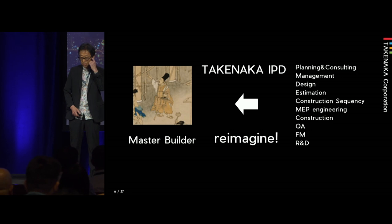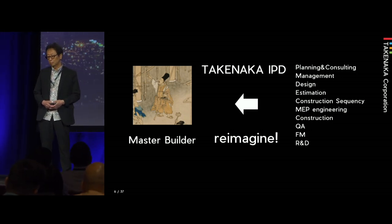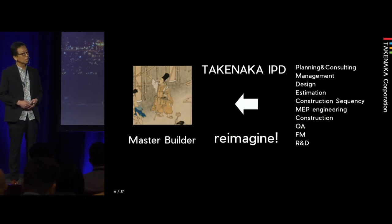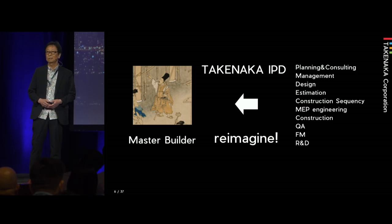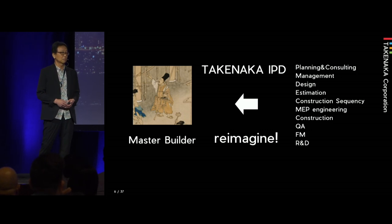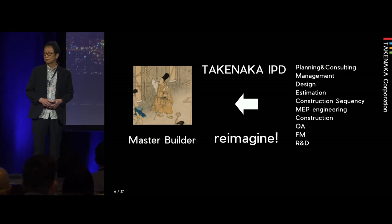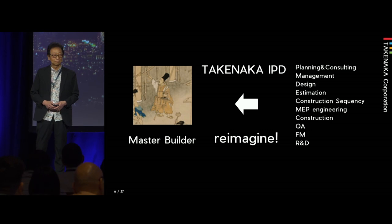Reimagining master builders, we'd like to make our design build services the same level of service in quality and in integrity as the ones provided by master builders. We are to push it further to achieve data-driven design build in the near future. That's what we are trying to do.